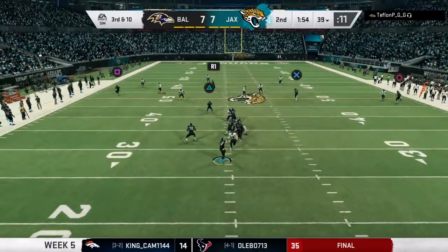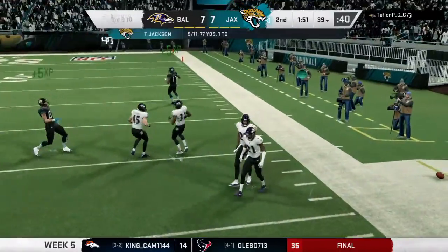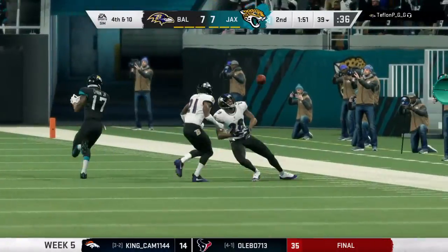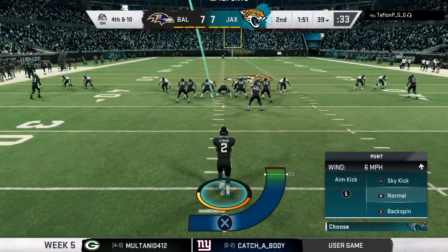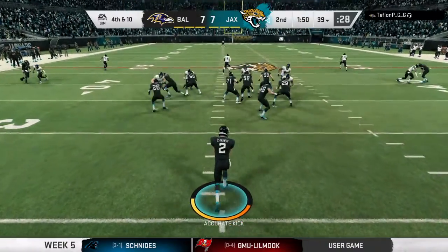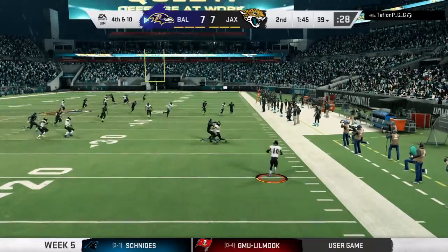Jackson from the shotgun. And it falls incomplete after almost being intercepted. A pick there would have been great. The good news for the defense now, it's 4th down. And the Jaguars send out their punter as he'll come on to kick this one away. He's been a busy man here in this first half as he gets it away.